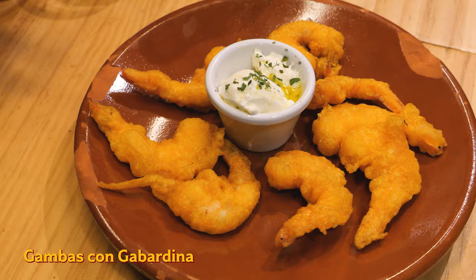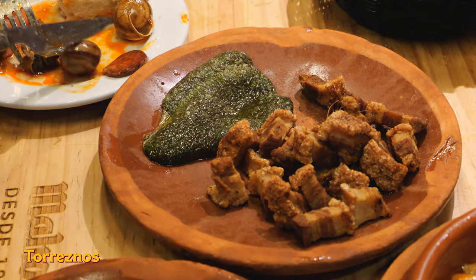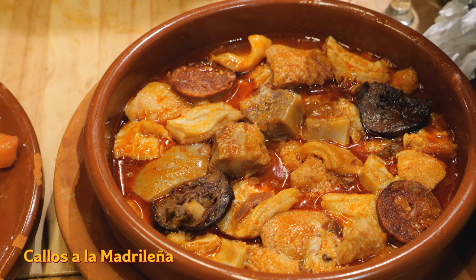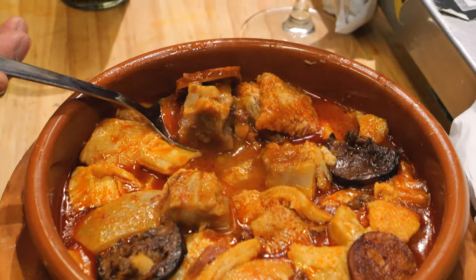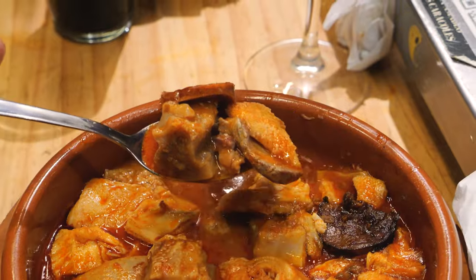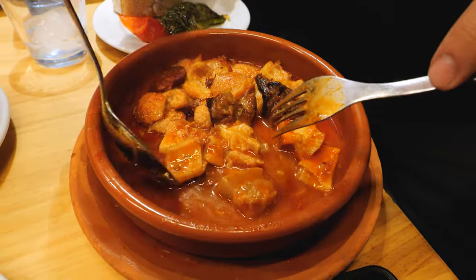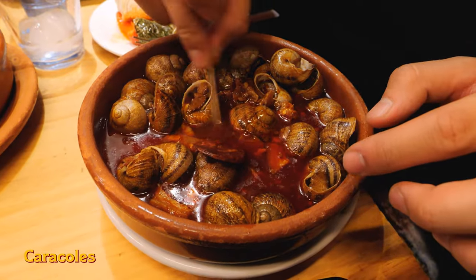Don't skip on their torreznos either, which are addicting bites of fried pork that you could snack on like popcorn, as well as one of our favorite dishes, gallos a la madrileña, a satisfyingly tomatoey tripe stew dotted with chorizo and blood sausage. But of course, we were here for the snails and they were so fun to eat.